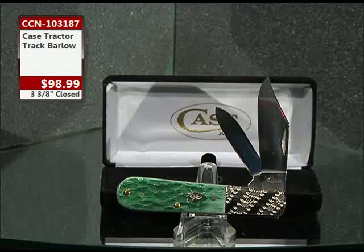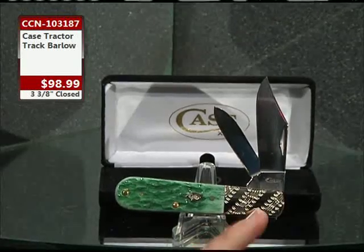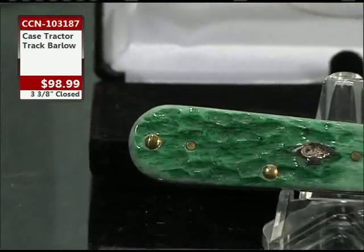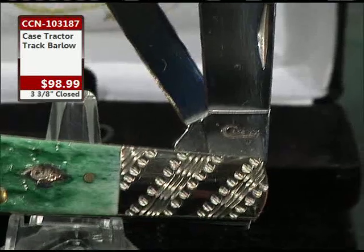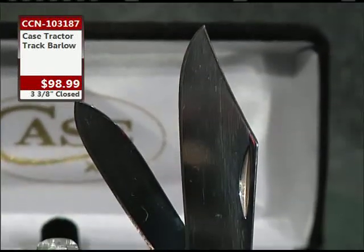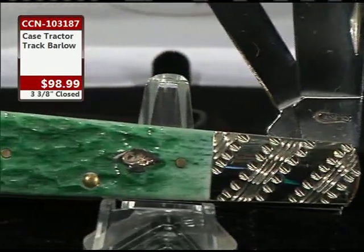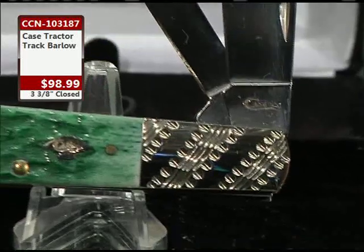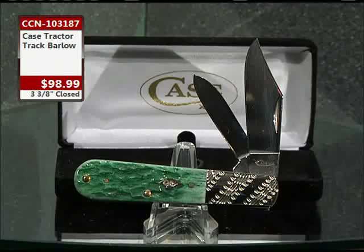Now the Barlow, also done in the emerald green. It's 3 3/8. And a Barlow gives you a pretty big bolster here, which means you get more tractor tracks. There's 8 of these left. I'm pretty sure these just came out. I don't think that it will be discontinued anytime soon, but you know, Case has a way of surprising me when it comes to things like that. Okay, so this was made in July of this year. Yes. That's pretty impressive, though. I love it when Case comes out with these knives, and we get first dibs on a lot of things.